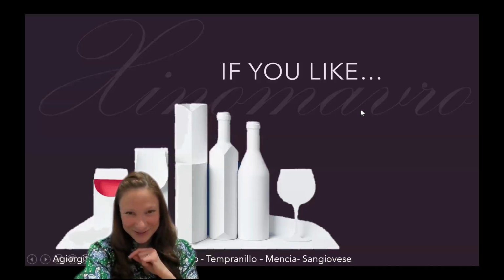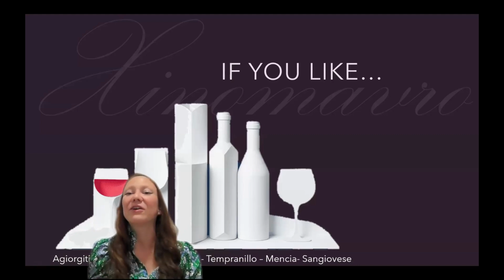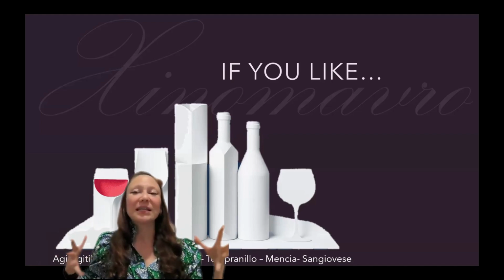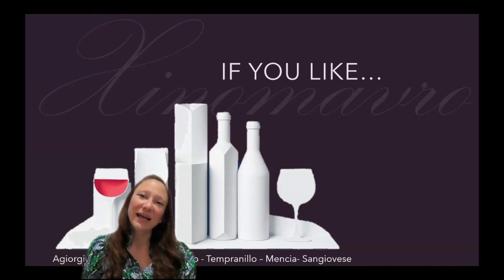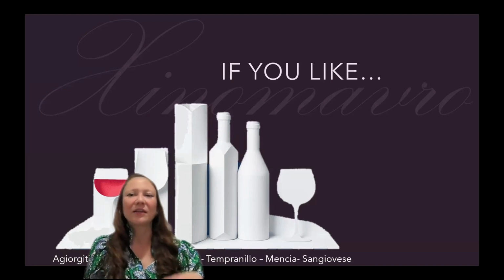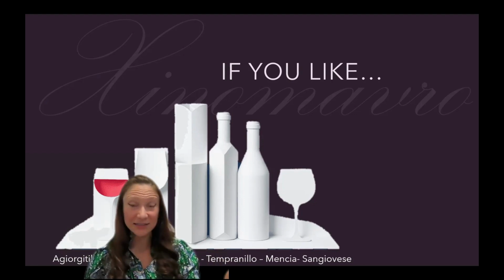Now we'll talk about if you like. So if you like Nebbiolo, that's pretty much a given. And then also Sangiovese and Menthea. If you're spiritually aligning with any of those, try the Xinomavro. Nebbiolo is going to have similar red fruits, especially the cherries, and then some anise. A little bit of earthiness will come more like a leather or a clay pot type of thing.